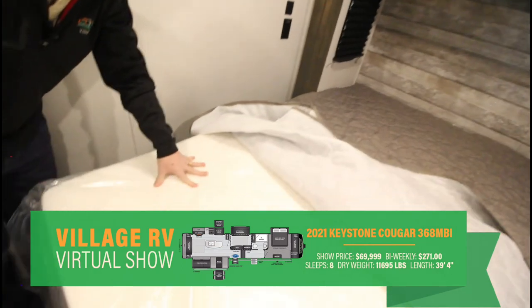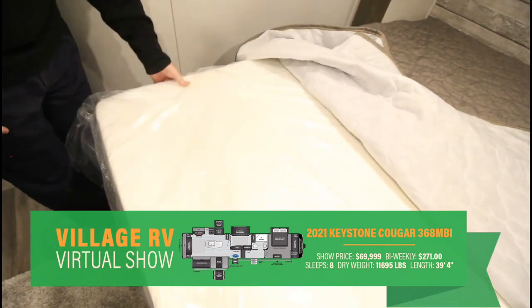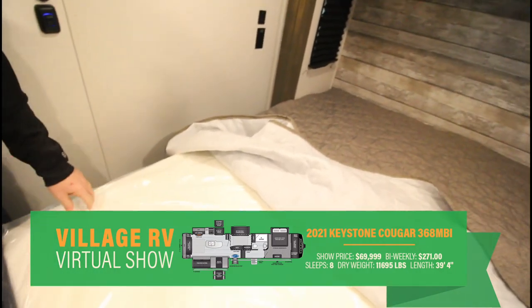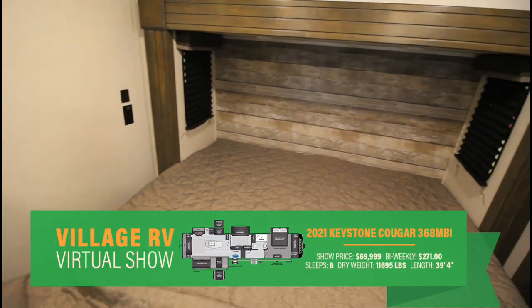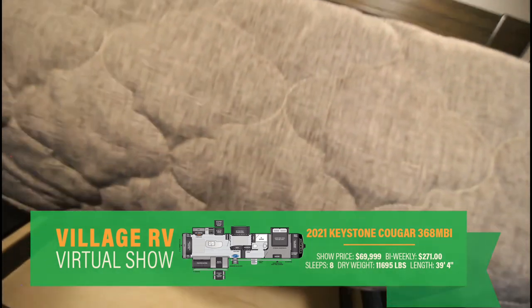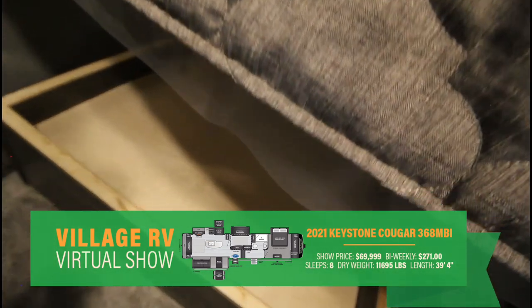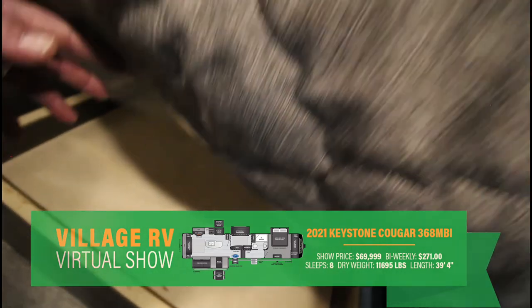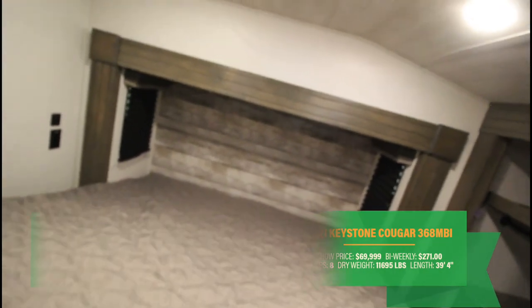You'll notice, Larry, it's a memory foam style bed as well, the mattress. That's not a cheap RV mattress. No. These are very comfortable. Excellent. And there's storage underneath as well. Oh, yeah. So you can put some extra sheets underneath. You got that little bit extra space above the slide mechanism, and it's not wasted. Right on.